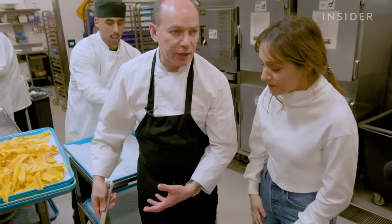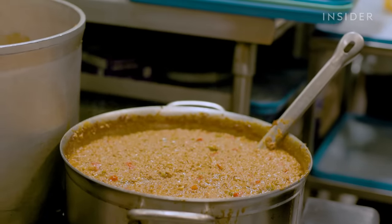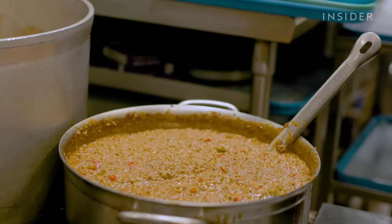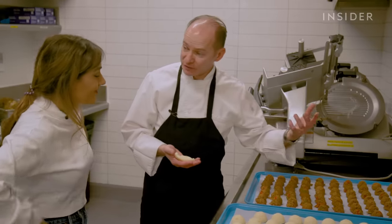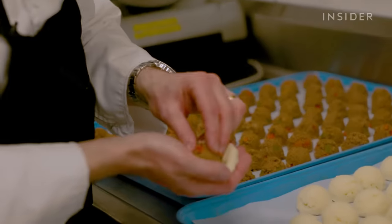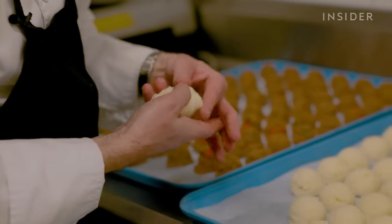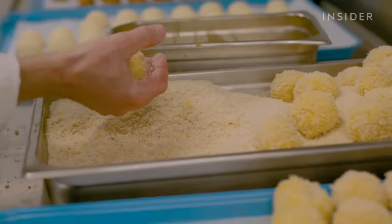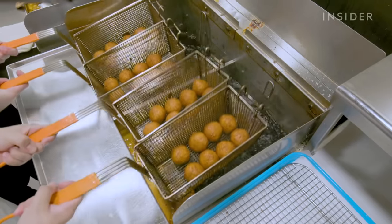So this is a picadillo that goes inside our potato balls or papa rellenas. It's ground beef with peppers and onions, lots of garlic, cumin, and a little bit of tomato sauce, a little bit of white wine, then we let it simmer. And then this is the picadillo that we were just making before, which is now cold, and we just put it in the middle and fold the potatoes around it, and then it goes into egg wash and then into the breadcrumbs. The potato balls are then deep fried and ready to go.